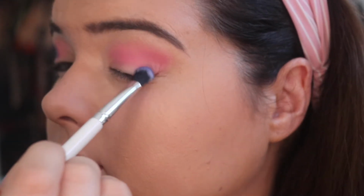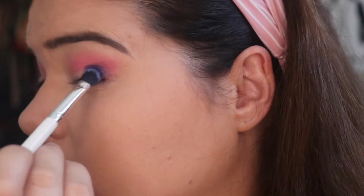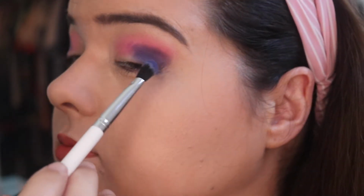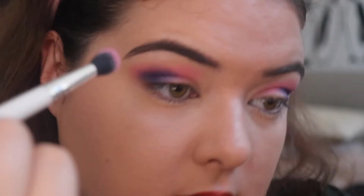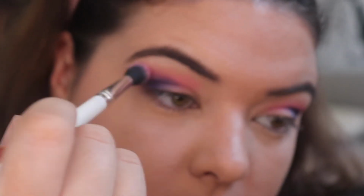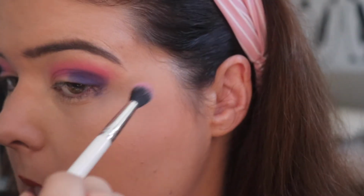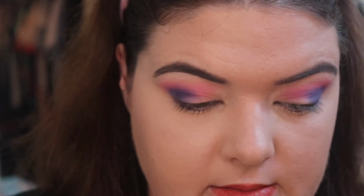And on this side. Oh wow, and that has just blended like a dream. But we did have some fallout, and I've got some fallout on my old palette. So I'm going to go in with some pink, and I just want to make sure that the purple is not the main star. Alright, well I guess I'm going to have purple under my eye, because it seems to make sense now, doesn't it?